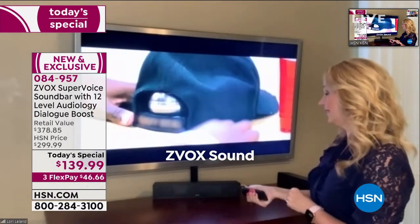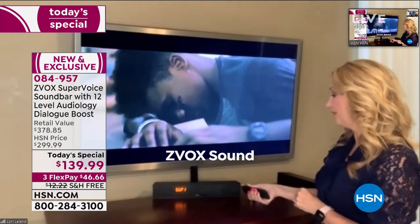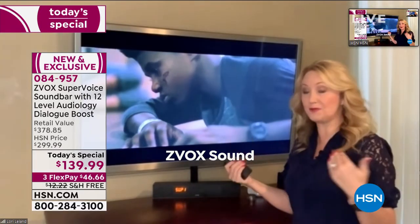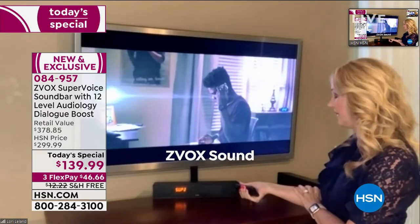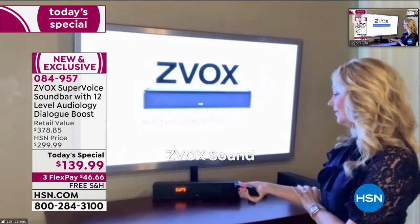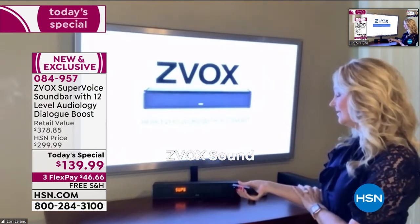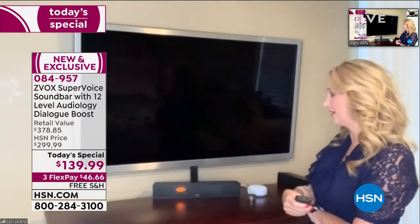And then you even have the ability to go into your SuperVoice feature as well. So with SuperVoice, it's going to allow those background sounds to take that step back. So you've got six levels there as well. There's three, four, five, six, and then Debbie without. I mean, it's absolutely amazing.